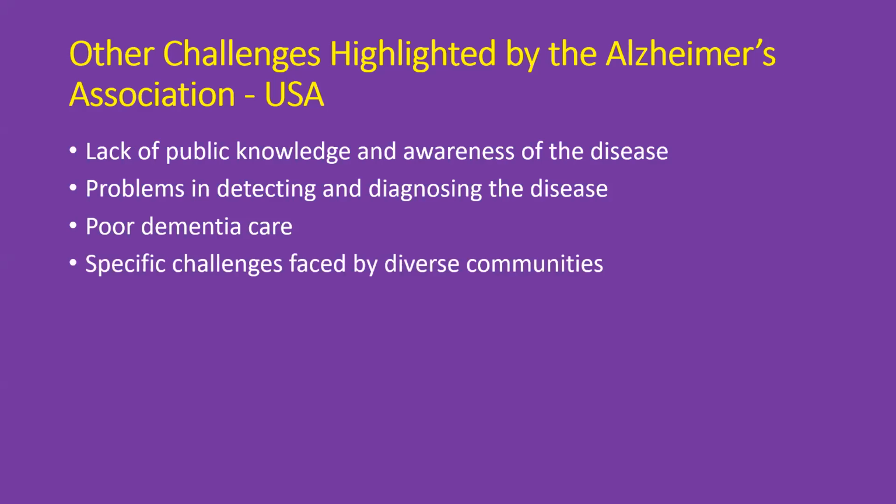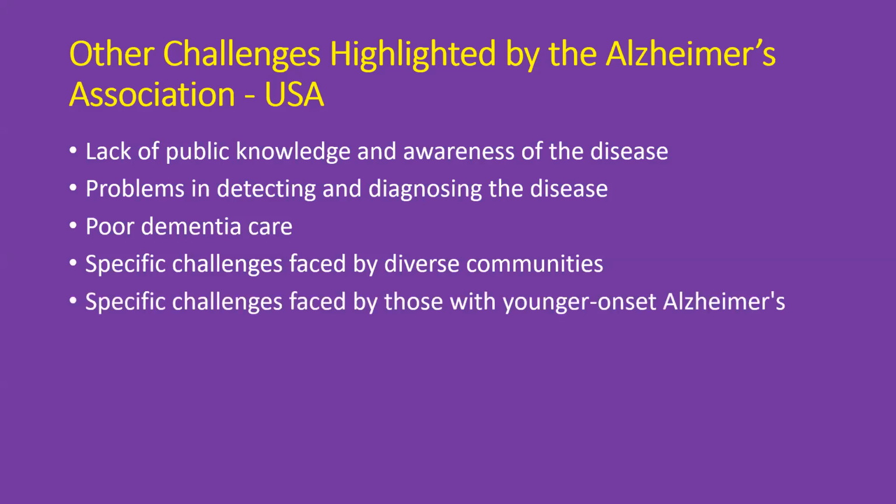And there are specific challenges faced by diverse communities, especially Hispanics and Blacks in the United States, or by Aboriginal communities, more so in Canada. So these are some specific racial and ethnic challenges that are underrepresented in terms of clinical evidence that need to be addressed. There are also challenges faced by those with so-called younger onset Alzheimer's. This is the type when people have the onset of Alzheimer's before the age of 60. And there are other types of dementia too that actually affect those that are younger.